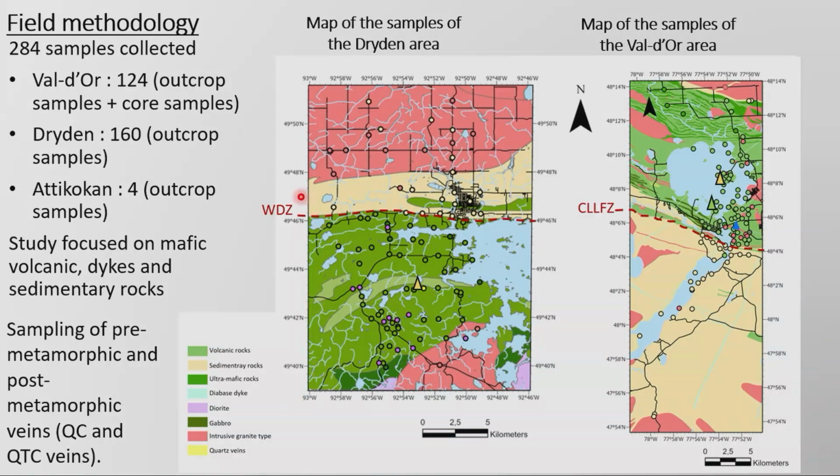So I went to the field, I collected some samples. My sampling strategy was to try to take samples on both sides of the main fault zone, to see if we have some kind of trend going through the fault zone.